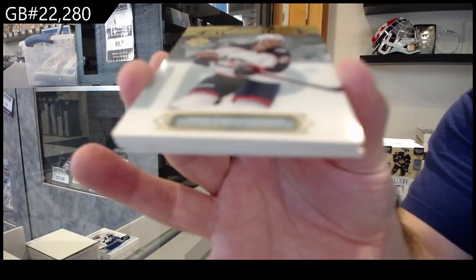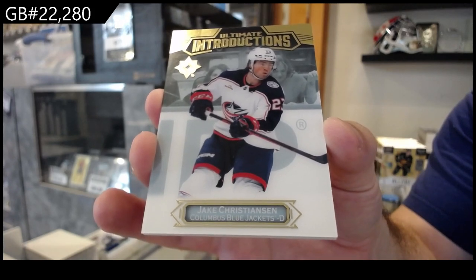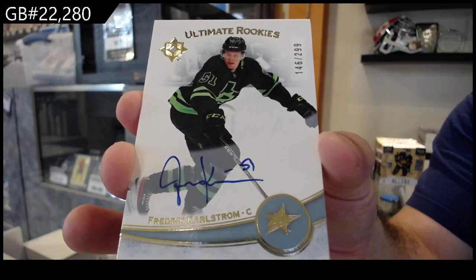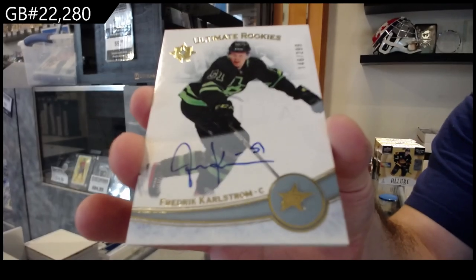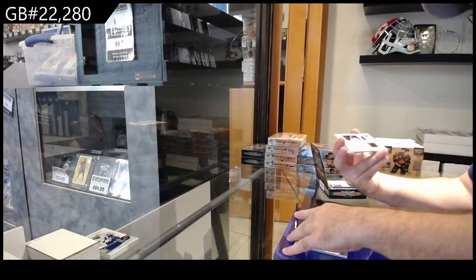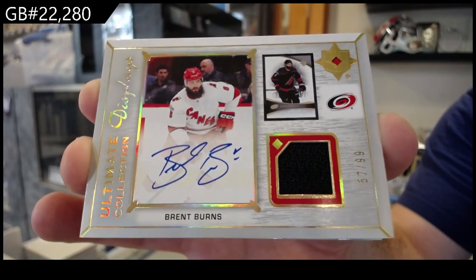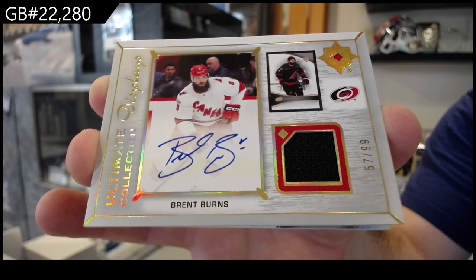For the Blue Jackets, Christensen. Introductions. Number to 299 for Dallas, Carlstrom. Frederick Carlstrom. 299. Number to 99, Ultimate Displays Jersey Auto, Brent Burns. Brent Burns.